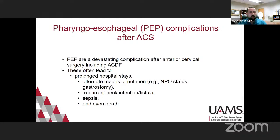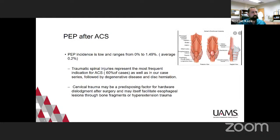It is obvious why, but just to reiterate some of the impact, of course, they often lead to very prolonged hospital stays where the patient's nutritional status is altered. They're kept fasting for prolonged periods of time. They require enteral feeds, such as through gastrostomies and so on. And of course, they represent a wide range of symptoms, a major part of which is infection that can result, and this can be devastating, leading to sepsis and even death.